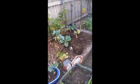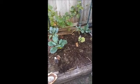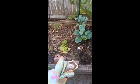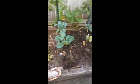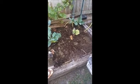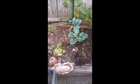But what I've been doing over here is where I had the Brussels sprouts, and I harvested all of the Brussels sprouts, pulled them out of the ground. So what I'm doing, and this is where I had the beans, and those are a couple of cucumber plants that are not doing very well. But what I'm doing today is I'm putting a layer of compost and some grass clippings on this and just building up the bed.